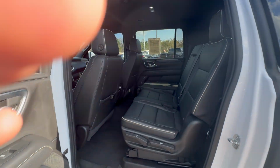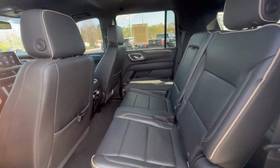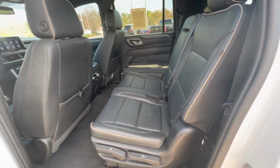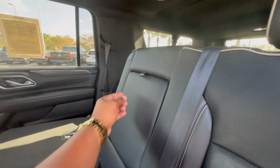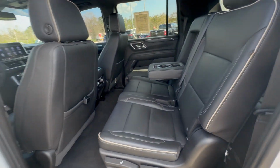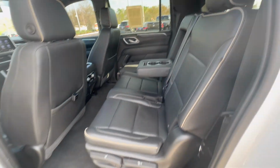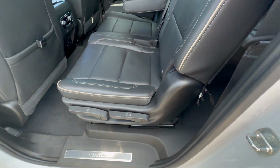Now, this Yukon does seat 8, so it's a 2-3-3 seating format, meaning you have 2 in the front, 3 in the second row, 3 in the third row. You can see the way the seating is folded down right now, where you have a 60-40 split bench in the second row. The second row also does have the armrests that are at the same height as the doors. So your second row passengers, if you don't have 8, can feel like they're in captain's chairs in the second row. Cup holders and options. You have options to move the seat forward and back, and options, of course, to fold the seat down.